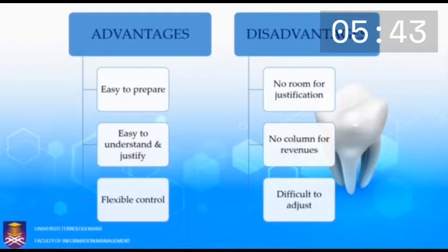There are 3 advantages and disadvantages in financial management. The first advantage is that it is easy to prepare because most is done by projecting current expenditures. Second, it is easy to understand and justify the areas for which they were budgeted. And last, flexible control. It can give a large organization flexible use of budgetary control, giving flexibility to some programs and not others based on defined criteria.